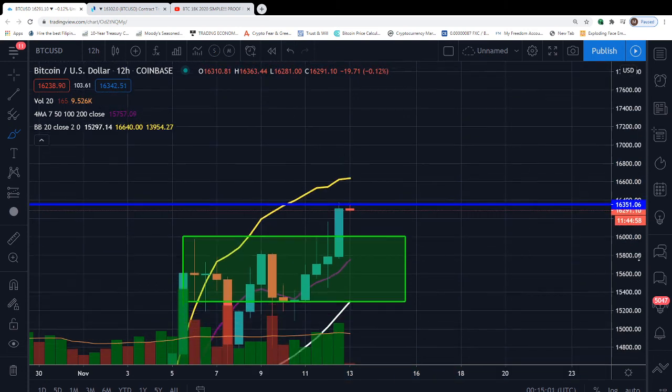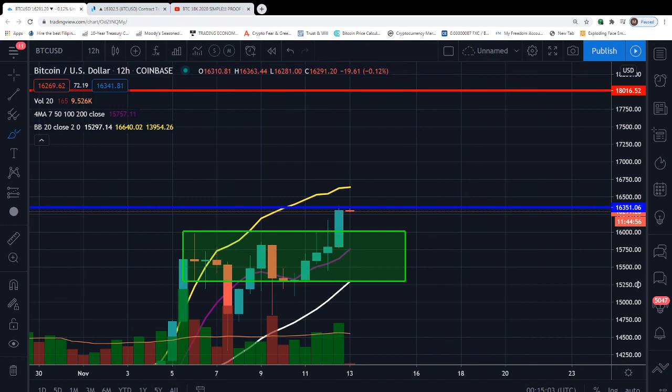That's my prediction. Let me know what you think is going to happen on the BTC price. Are we going to break through this $16,351 level? Are we going to get rejected here?